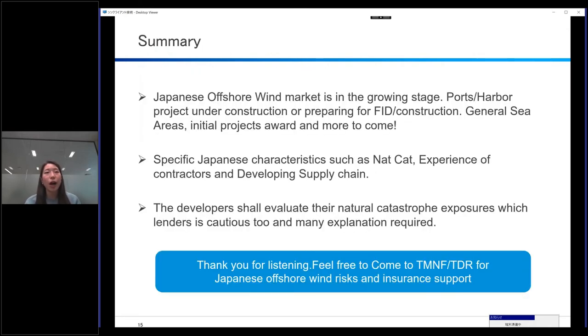So in summary, we think that this is a fact: the Japanese offshore wind market is in the growing stage. Ports and harbor projects are under construction or preparing for FID and construction. In general sea areas, the initial project was awarded, and there will be more to come. I have gone through the specific Japanese characteristics, such as NatCat, experience of contractors, and developed supply chain. And then we have talked about how the project owners shall evaluate their NatCat exposures, which lenders are cautious about. They are required with many explanations to understand the NatCat exposure that the project has.